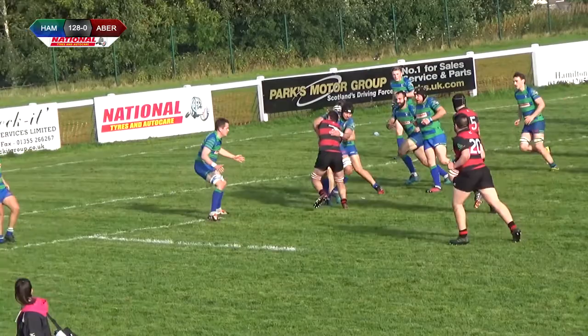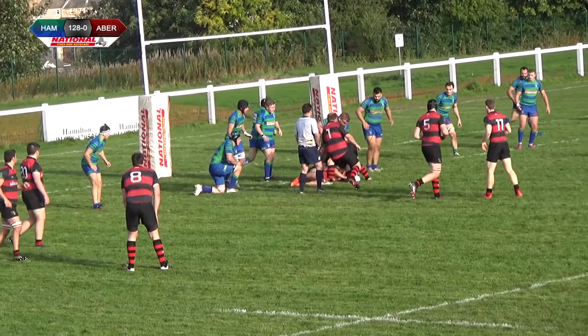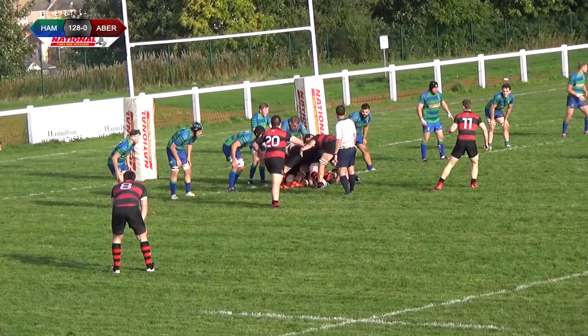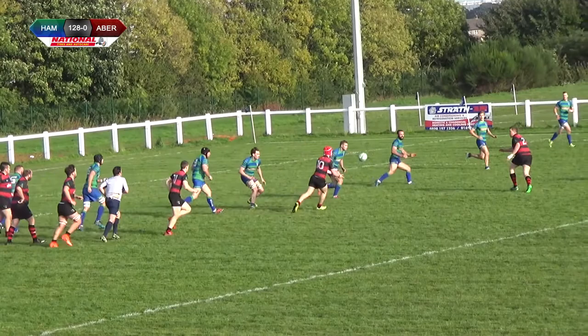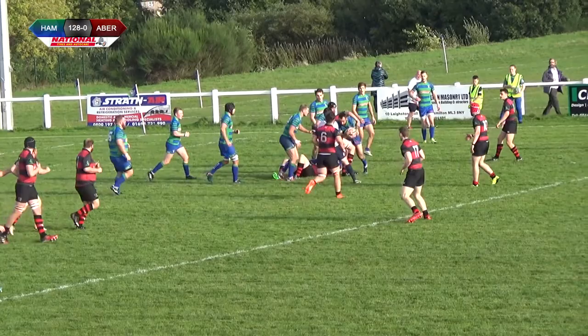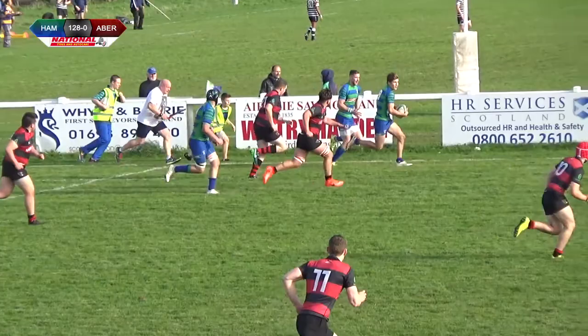A chance for a late consolation for Aberdeenshire here. Held on. Strong defending from Hamilton, but Aberdeenshire will hold on to the ball. Tries the pick and go. Out wide. And the ball's been wrestled from his hands. They won't get the consolation here. Hamilton looking to see out with a shutout. They might be in for another one, you never know.